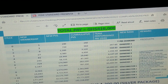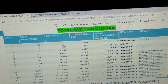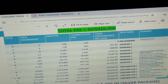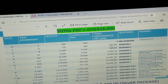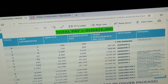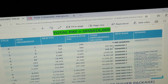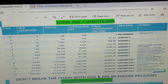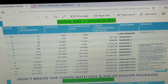Now week 3, the first week, you get 3 people in addition to you. If they make 420 PV, we add the 420 PV to your 240 PV and you are getting 960 PV. And this is the fastest way to hit rank diamond 1. And this is how much you are going to be paid: 297.60 Ghana cedis.